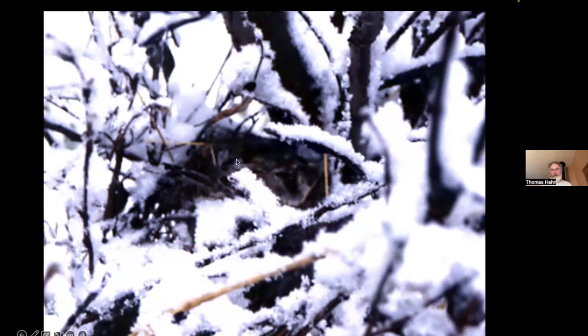She's sitting in there on her nest, all snug with all this snow around her, and her mate just would come in and feed her. So this ability to make a nest like that and insulate the eggs really well, the female stays on the nest and the males feed her. This allows these birds to breed successfully in pretty crazily adverse conditions.